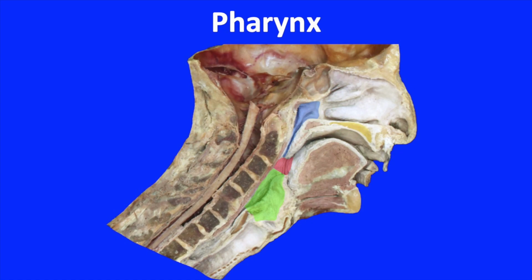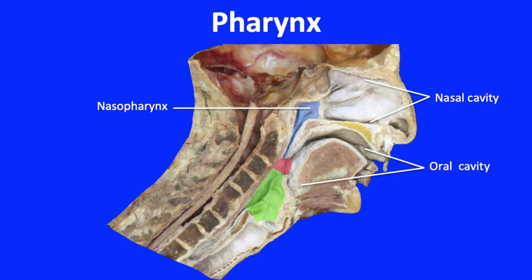Let's now move back to the pharynx. Now, if it had been up to me, I would have stopped with the labeling right then and there. But no, the original anatomists had nothing else to do, so they went further and subdivided the pharynx into different regions. If the pharynx was posterior to the nasal cavity, it became the nasopharynx. The pharynx located posterior to the oral cavity became the oropharynx.